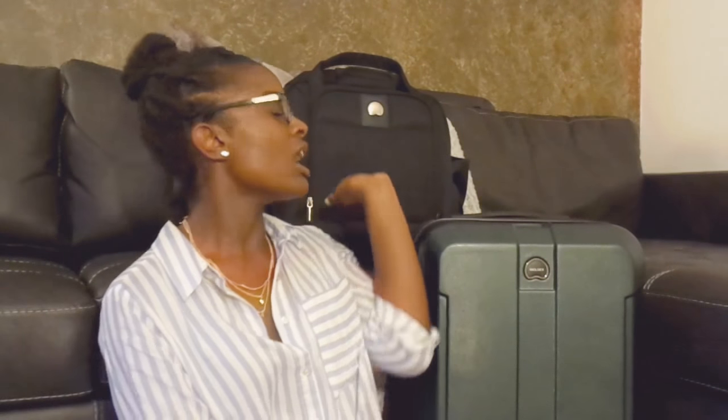So as you guys can see, I have my two Delcy luggage bags here. These are the luggages that I use for carry-on. This is my carry-on size bag, and then this is my under the seat tote bag. So you guys will see exactly what I'm going to be putting in both of these bags and how I pack sufficiently for my 5-day trip.